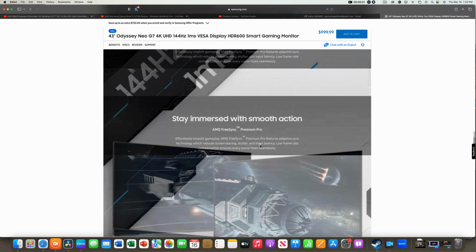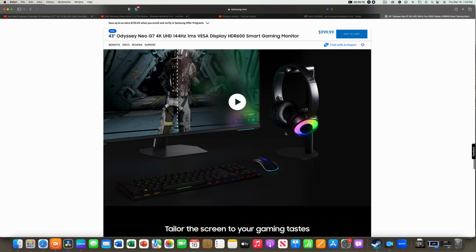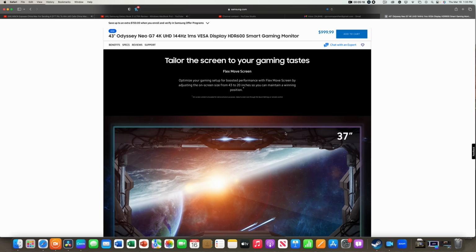And then you have AMD's FreeSync, so you can see the difference between the screen tearing and the non-screen tearing. And then conventional versus a matte display. This is a matte display versus the conventional, which has the gloss. So awesome to see that.